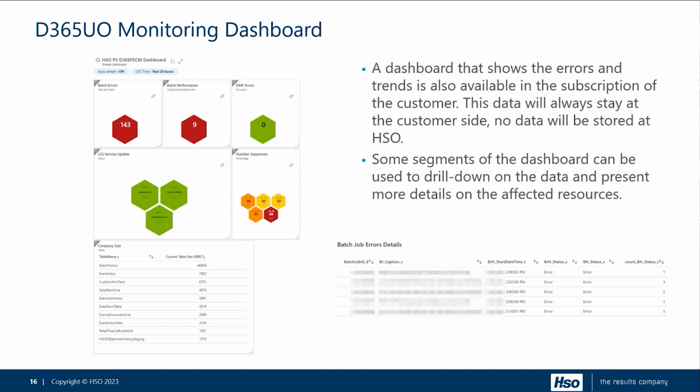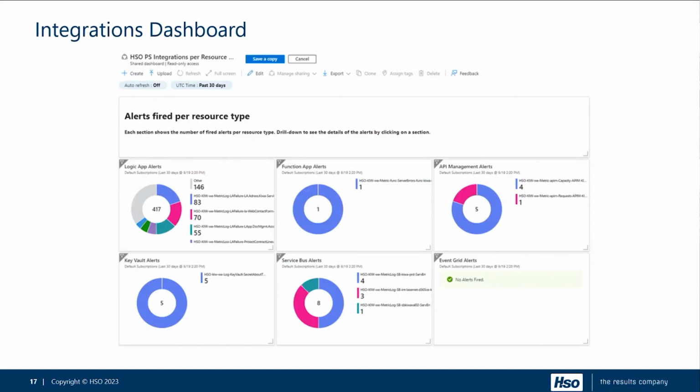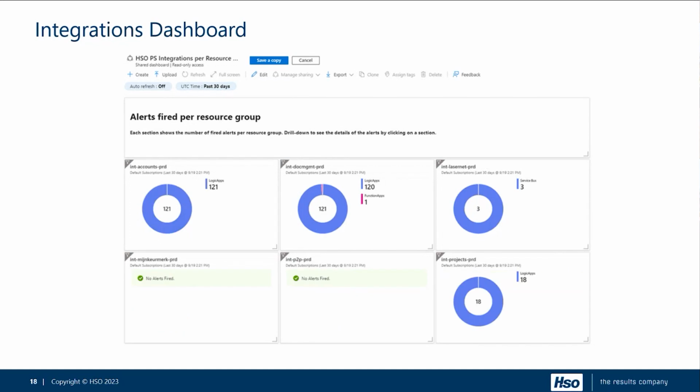So from security purposes, we use the best practices of Microsoft, and then we created these dashboards. However, HSO is not providing only these out-of-the-box dashboards, we are able to build additional ones and adapt these dashboards per your needs. The next slide is also a dashboard. These are integrations dashboards showing, let's say, alerts fired per resource group, which means it will show how many logic app alerts there were, or function apps, or API management alerts, key vaults, service bus, and so on. Next slide is also the same integration dashboard per resource group, in this specific situation showing how many alerts there were per resource group, and if they were logic apps or function apps. You can see it in the second graph. Yeah, you can go to the next one, Brian.